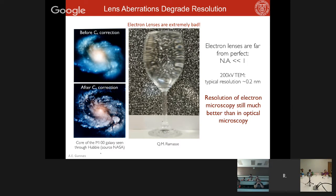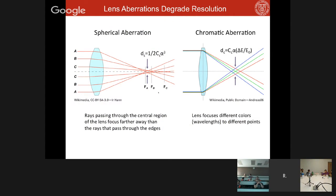Another way to say it is our electron lenses have the quality of a wine glass. You can see in the center of the wine glass we have a magnification of the background image, but at the edges it gets really blurred. So this is a spherical aberration effect, and it's what we have to live with in electron microscopy.